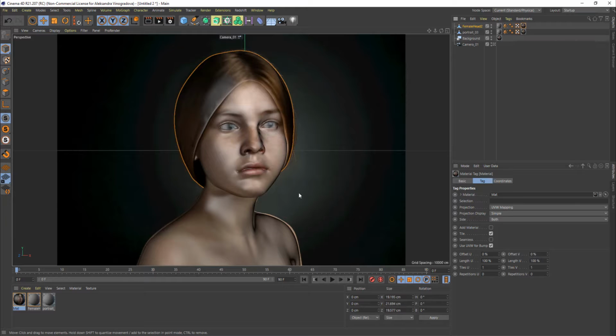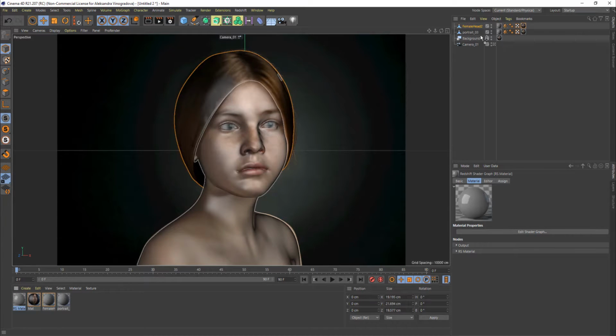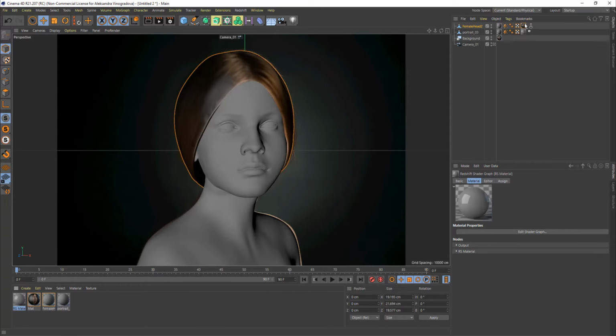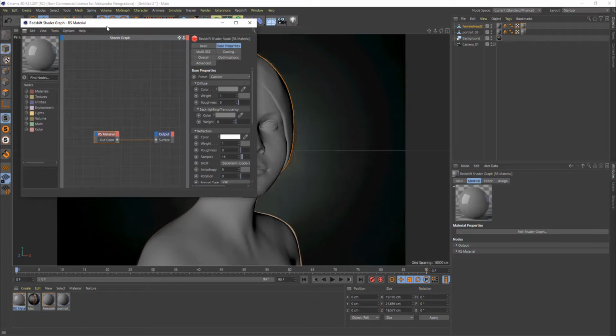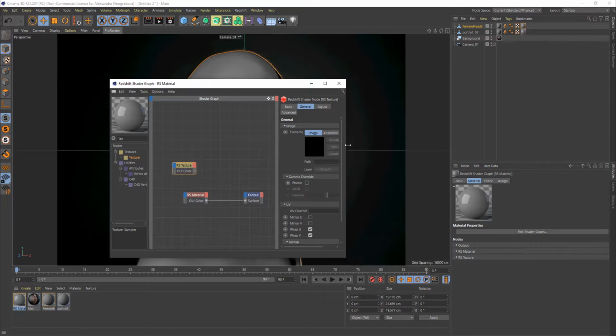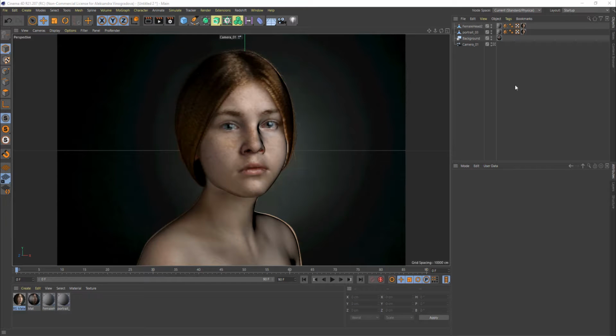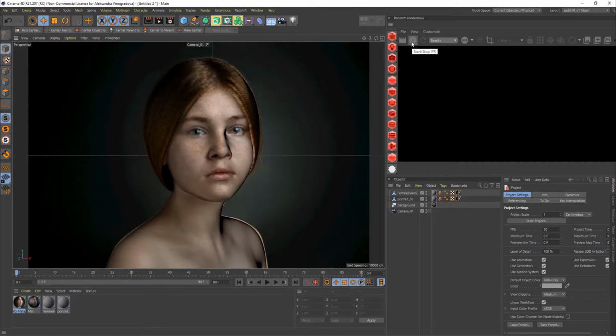So now I want to check how it looks, and for that I actually want to create a Redshift material, and apply it to both the portrait and the hair. Then open the material, bring in our texture, connect it to surface, and I'm going to change my layout to Redshift layout and turn on IPR.